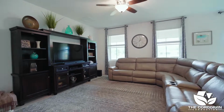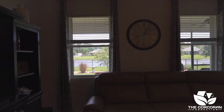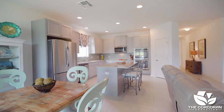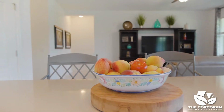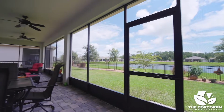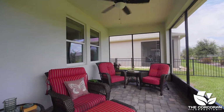There is more than enough room in this oversized great room, and the water views are spectacular. This gourmet kitchen has plenty of cabinets for storage and a large island, a double oven, and cooktop. The oversized lanai makes entertaining easy, or just take in the breathtaking views.